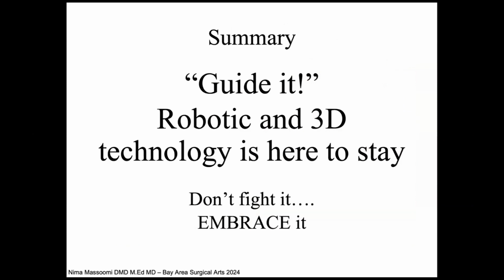So, in summary, guided, okay, robotics and 3D technology is here to stay. Okay, you cannot fight it. It's like a tsunami that's coming, and you've got to embrace it. And the sooner you do it, the better off you're going to be.